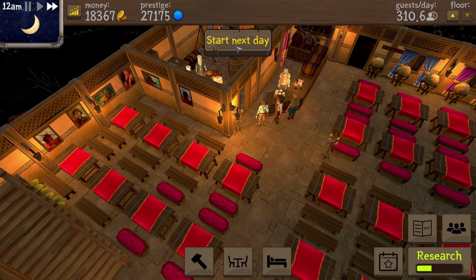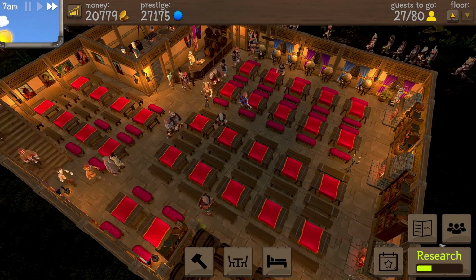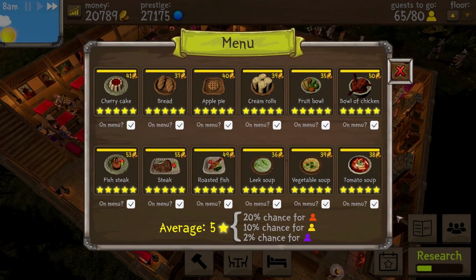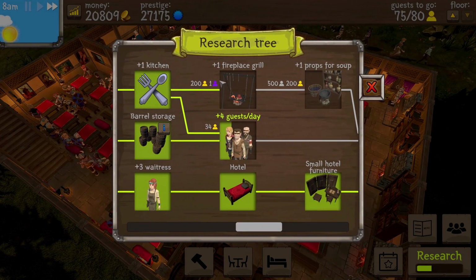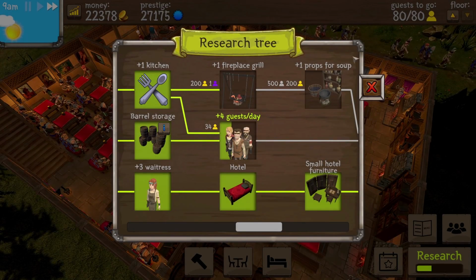So I think let's get to the end of the next day. Let's get to the end of the Viking party. We'll try and do the little clever thing we did with the research to make sure that it can sort of tick over onto the fireplace grill. There we go. So we get 1,500 money. Thank you very much, Viking people.